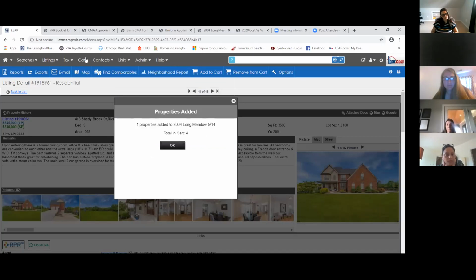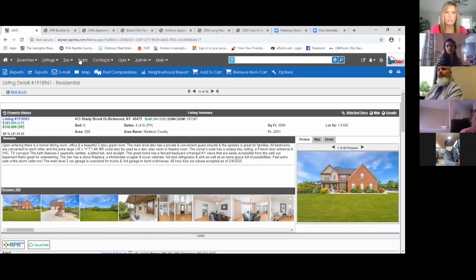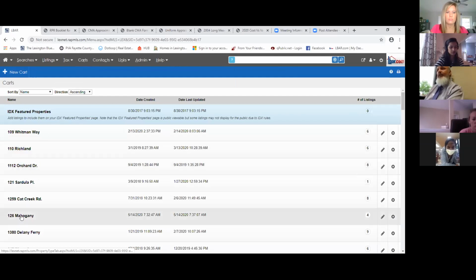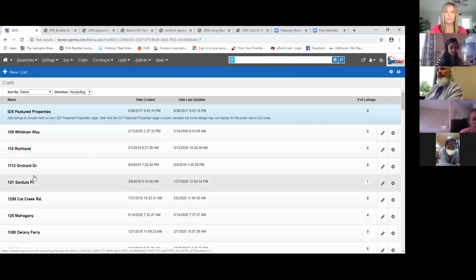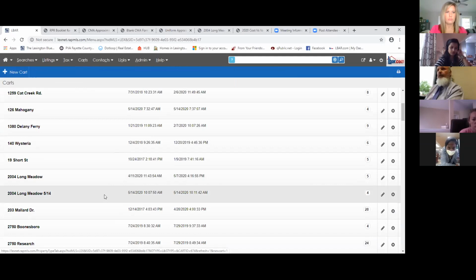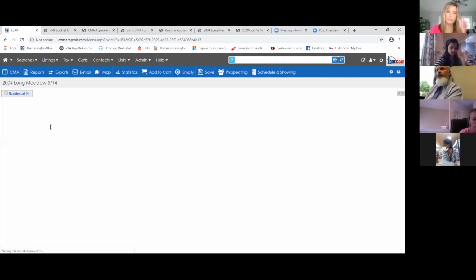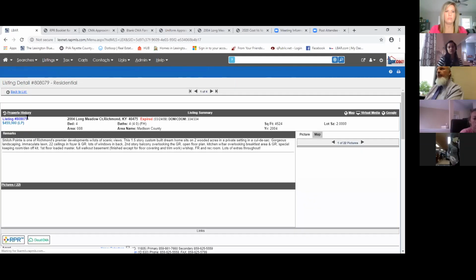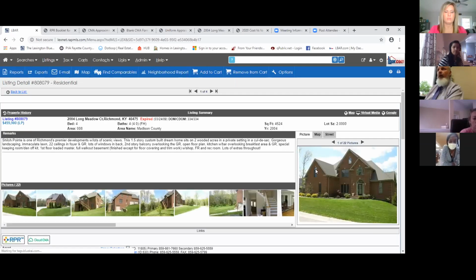Now at this point, I'm going to go to my carts. If you see up here, I just hit the cart button. If you notice, pretty much anything that has an address is something I have either done a CMA for or am doing a CMA for. You click on the Long Meadow 514. So we're going to start with our subject home, which is 2004 Long Meadow. And we're going to go through here and take a few notes.